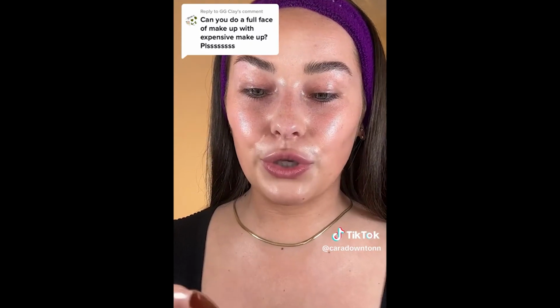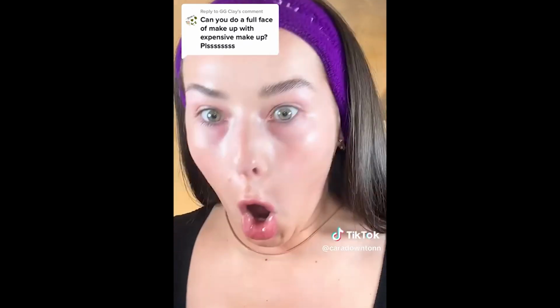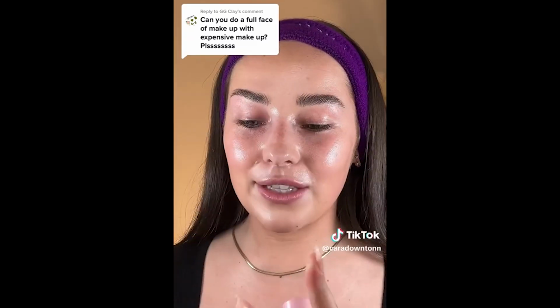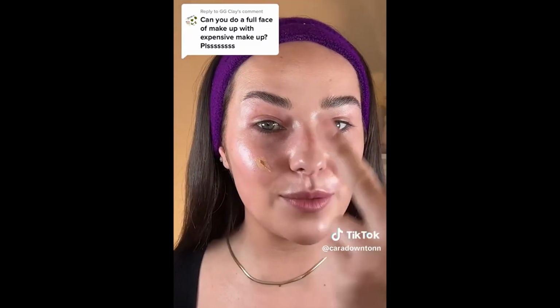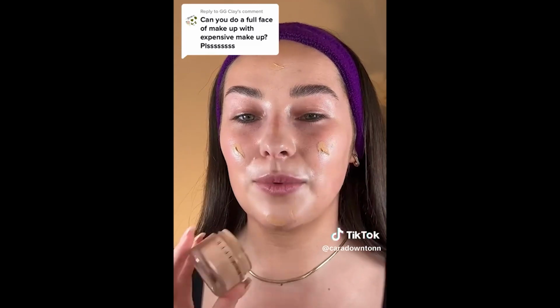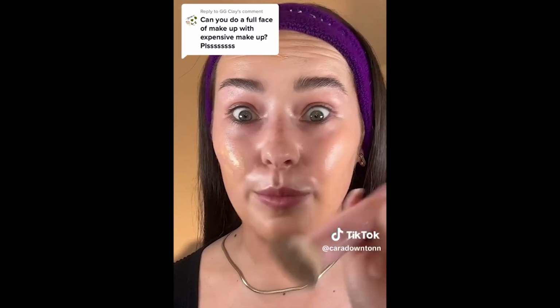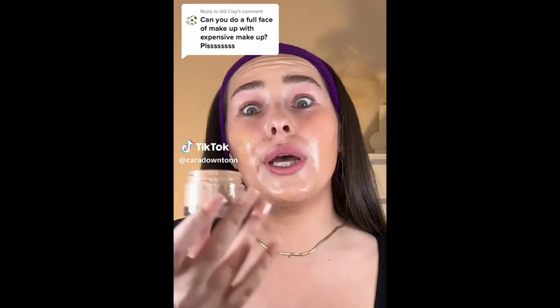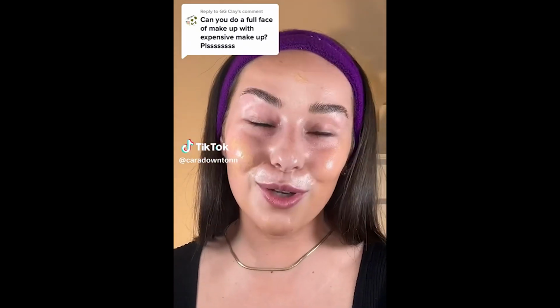Now this is a little bit too dark. Oh no, that's about £10. Anyways, they use this on the set of Euphoria, and I've tried this before, wasn't crazy over it, especially for the price point. We're going to start blending, but go to part 2 because we're running out of time. £75 foundation, full face of expensive makeup, so come along on this journey with me.